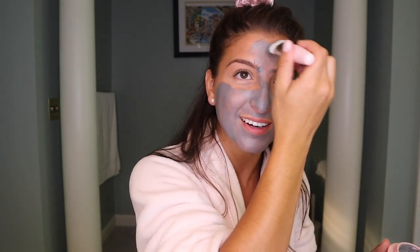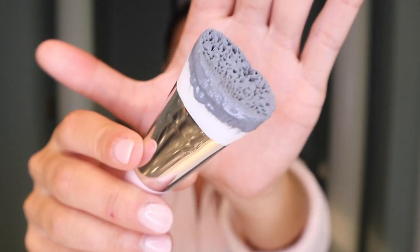Crap, I just got it in my hair. I feel like the brush absorbed a ton of it. It's really deep in there, so I don't know how I feel about that.